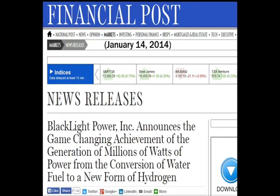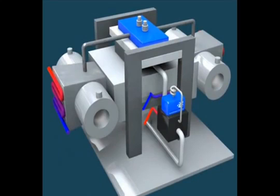We're joined today, January 20th, 2014, by Randall Mills of Blacklight Power in New Jersey. They put out a press release on the 14th of this month saying that they're going to be doing a demonstration on the 28th of their Blacklight Power system, which is capable, once they got everything in place, and in the interview you'll see that he's basically very close to having a full prototype ready to go.